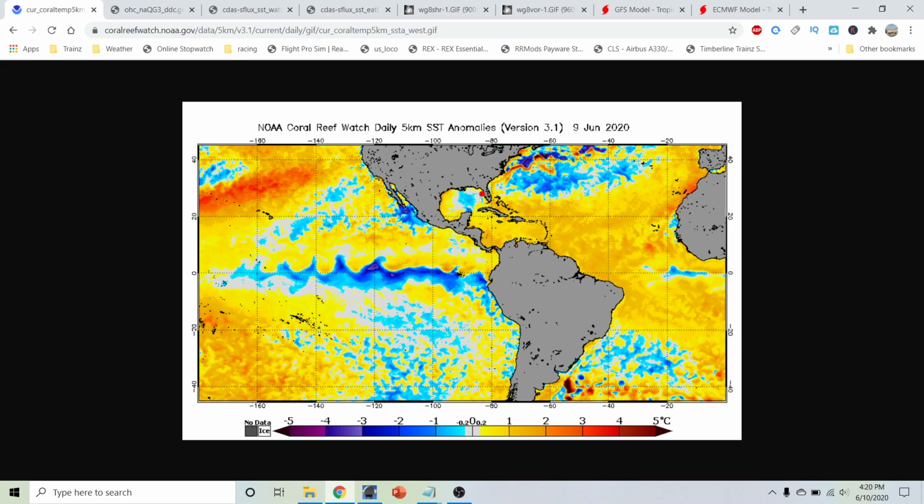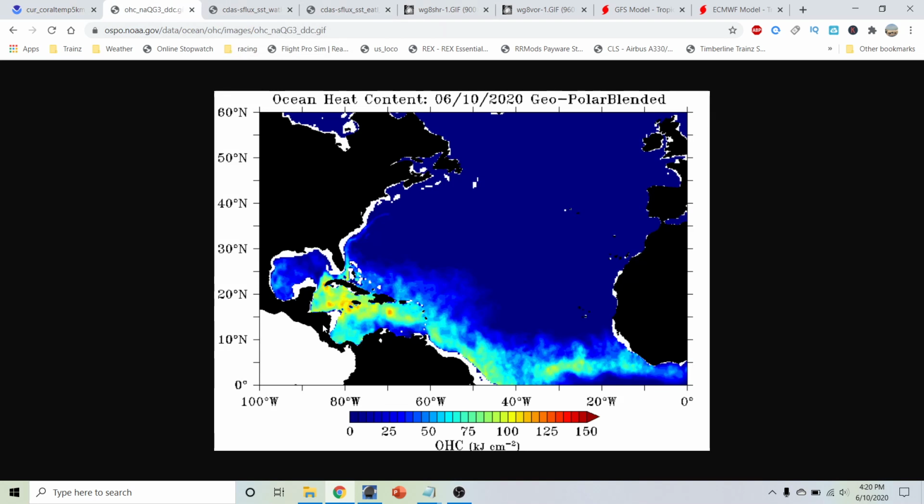We're also seeing this area in the Gulf of Mexico start to rebound quite nicely, with those areas of cooler sea surface temperature anomalies contrasting pretty decently here, and will continue to over the next several days or so. Now, if we take a look at the upper ocean heat content values, this was updated earlier this morning.